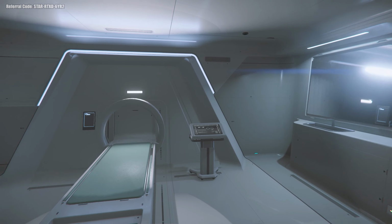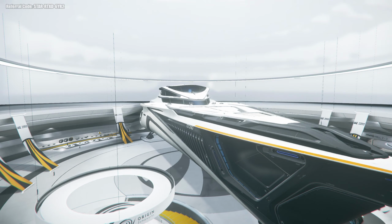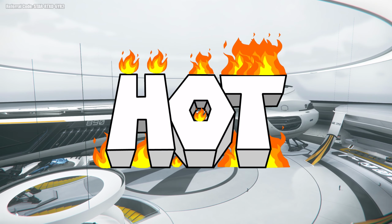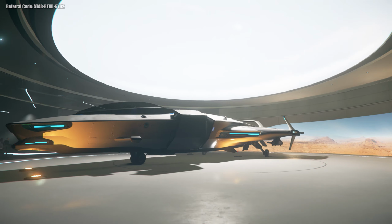Alongside this is the third and final ship of the IAE which has a med bay, meaning that if you die you can just spawn straight back in this beauty. What I'm saying is, go and check this one out. This ship is hot. Today we're going to head downstairs first to the 100i.